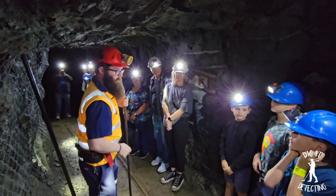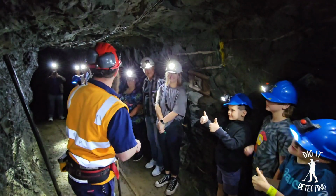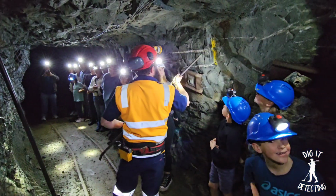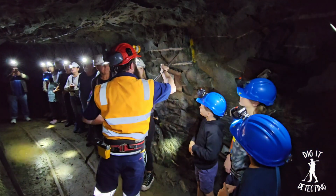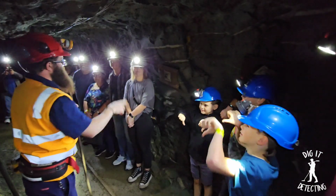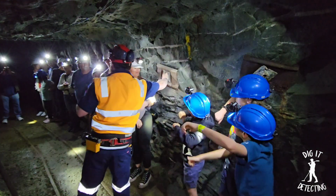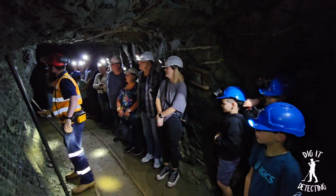What do we reckon? Thumbs up, thumbs down? Safe? Two thumbs up, I like that. That means it's very safe. Beautiful work. What about that one? Two thumbs down, spot on. Don't worry, mum, that's why there's a rock bolt there. Can't do that without a rock bolt, too much paperwork involved. Well done, mini miners, you did a great job.